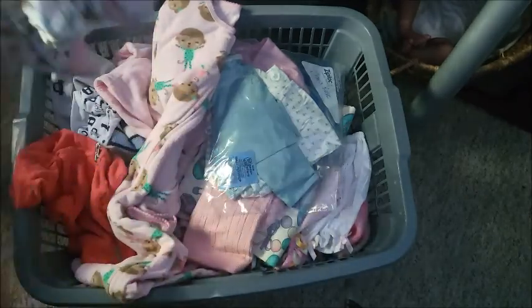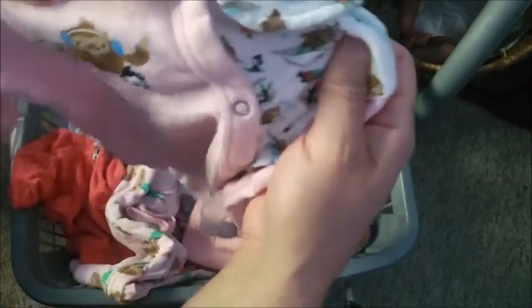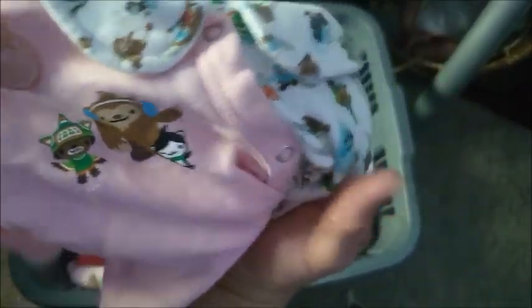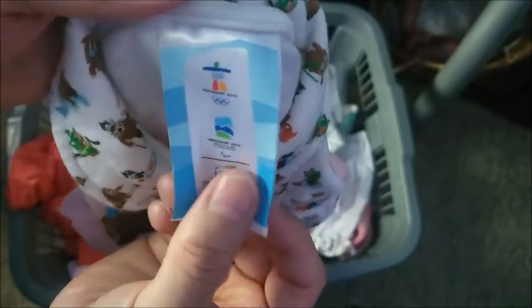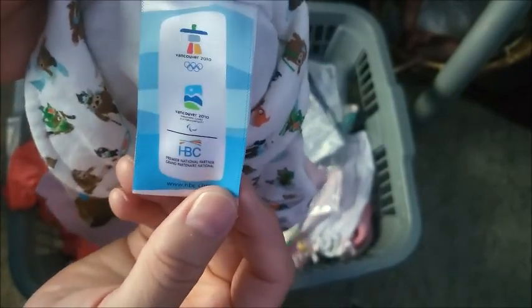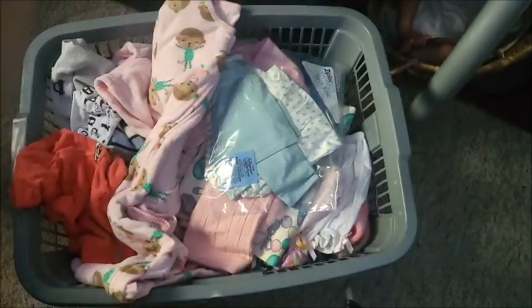Oh, this is one of my favorites. My Bryn wore this, my Saskia. It's actually an Olympics outfit. Like an Olympics is very rare. There's a back, but too big.